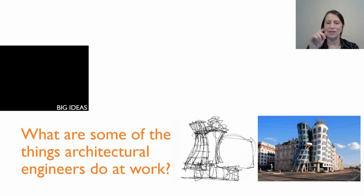So the famous sketch that you see there is by an architect called Frank Gehry, and it is the beginnings of the big idea stage of what became the building that you see on the image. The building's called Fred and Ginger. It looks like two people dancing.